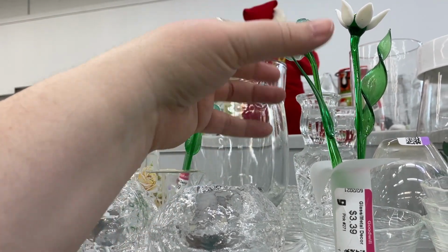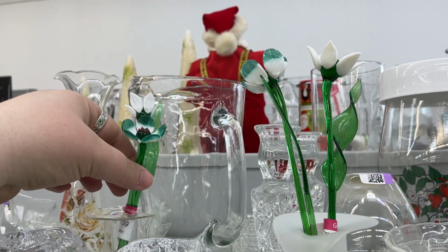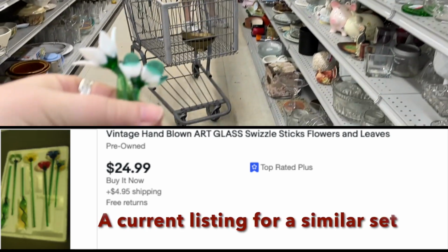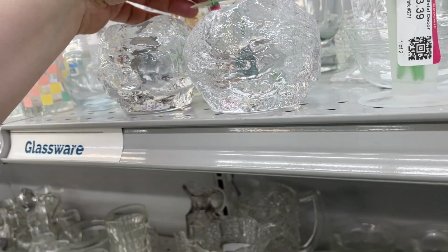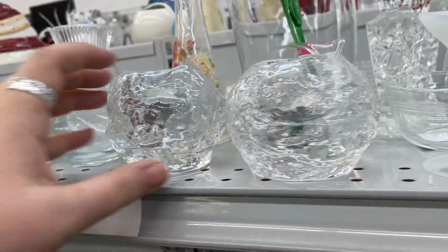I loved these. They were so delicate. These are actually blown glass flowers, and I want to say they were $3.39 for each one of these little bundles, which made them pretty expensive. And it was one of those things that I would not want to pack and ship. I would like these for my own collection, but I ended up passing on them.